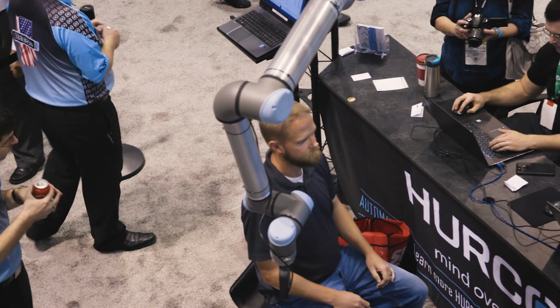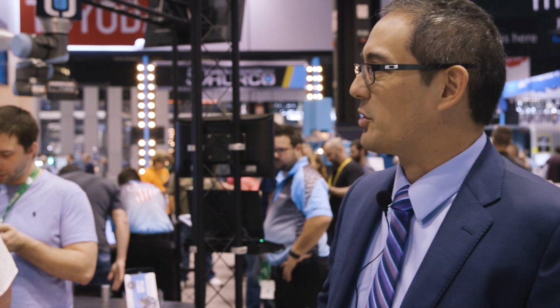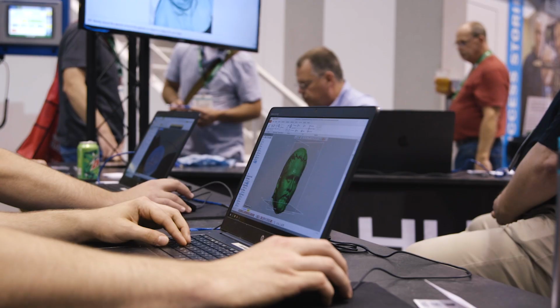Today we're showcasing our demonstration for IMTS. It's our 50th anniversary. We wanted to do something pretty special. So behind me we have a robot doing 3D scans to generate solid models of people's heads, and we're cutting simultaneous 5-axis busts and 3-axis coins of their heads.